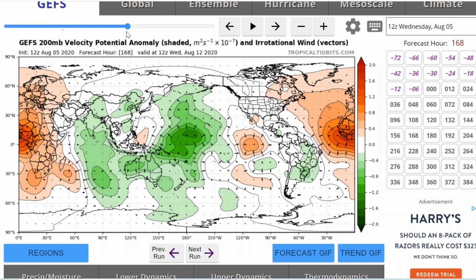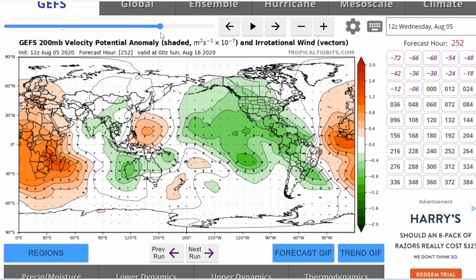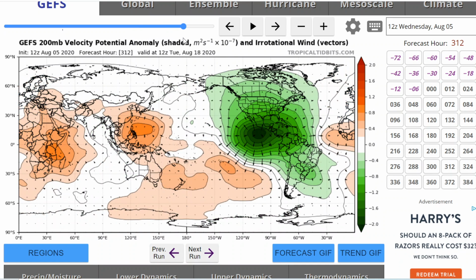And then after that, that continues. If you look at the African coast, again, still covered in those deep reds, really limiting any waves that do want to come off the coast. And then this is August 18th. Now I think things could be a little more favorable. That red area has sunk in a little bit. As soon as those waves come off, they enter a very favorable environment of rising air.